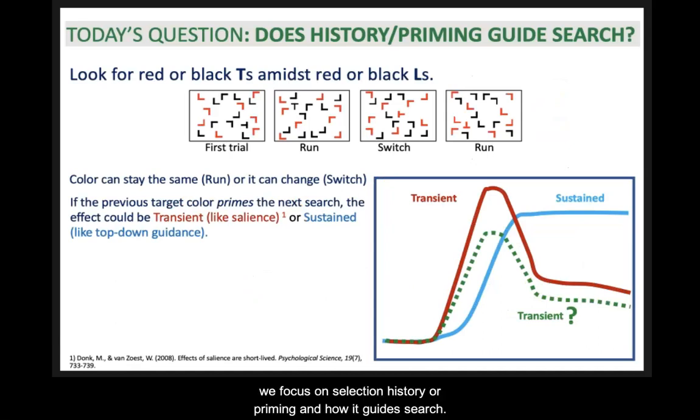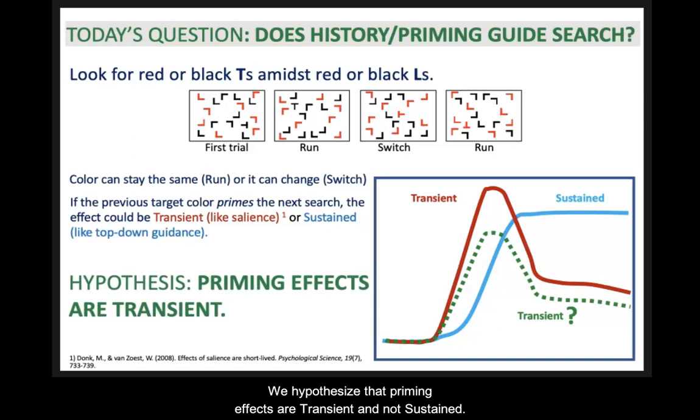Today, however, we focus on selection history or priming and how it guides search. Imagine that you are searching for T's. Would it matter if the T on the next trial was the same as the T on the previous trial? Color could stay the same and repeat, also known as a run, or it could change, also known as a switch. We would expect the reaction times to be faster on run trials than switch trials due to priming. If the previous target color does indeed prime the next search, the effect could be transient, like salience, or sustained, like top-down guidance. We hypothesize that priming effects are transient and not sustained.